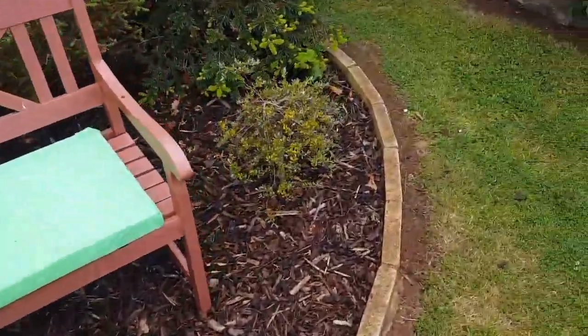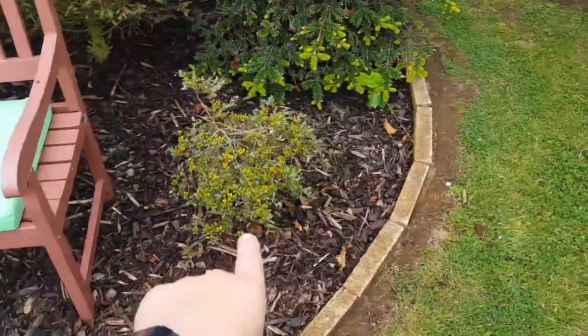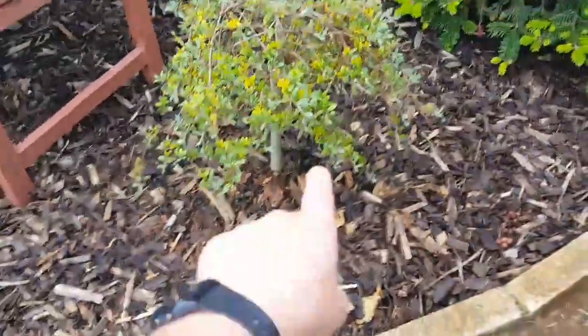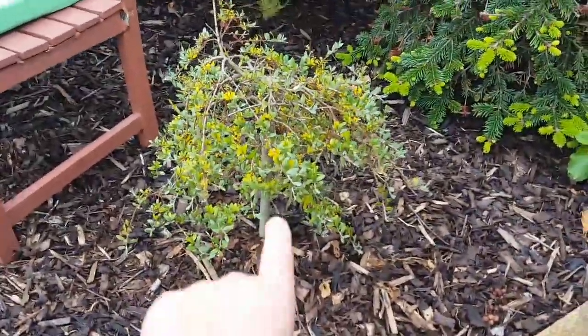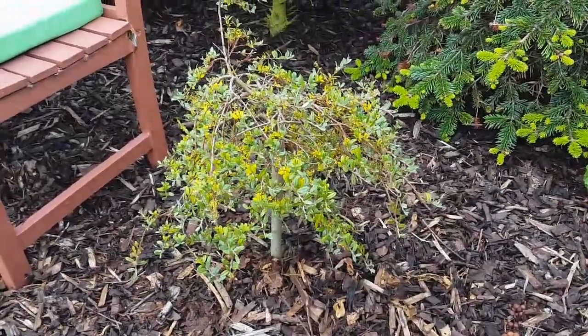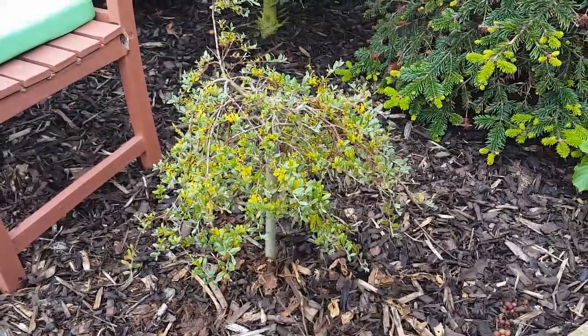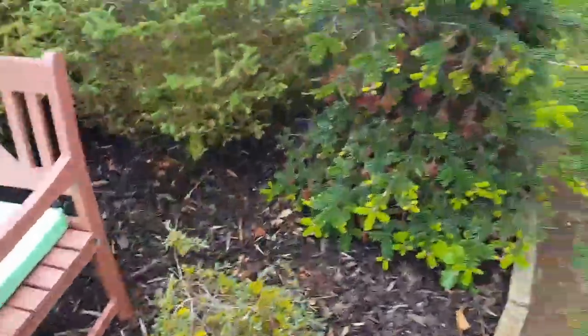This other Salix of a different variety was in a pot here, so I've planted it in the ground, hoping that again it'll live. But my success rate with plants is not brilliant.